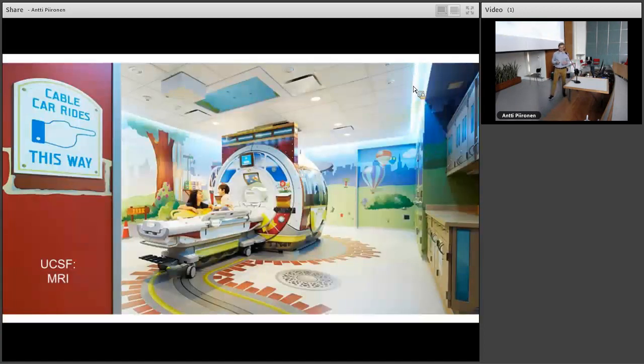But of course you also need bigger machines. This is one example of MRI imaging. But also you can maybe make them a little bit nicer than usual. This is one nice example of a children's hospital. This is from UCSF also.